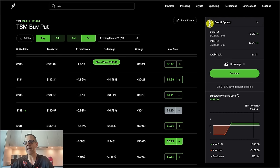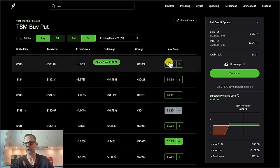It's going to change to a put credit spread. And this is what I call a bull put credit spread, and that's because we're bullish on the move. From there, it breaks down everything for us: our maximum profit, maximum loss, and the break even. And right now, this would actually have a higher profit than what I did yesterday, because time has changed and the stock went down just a little bit yesterday.